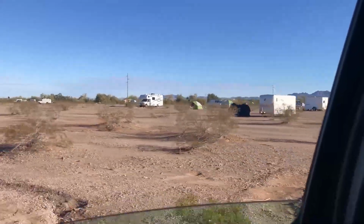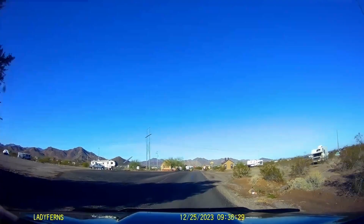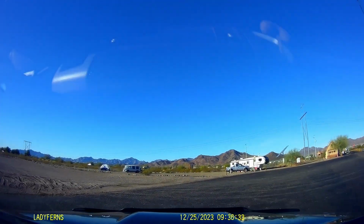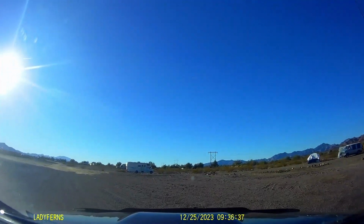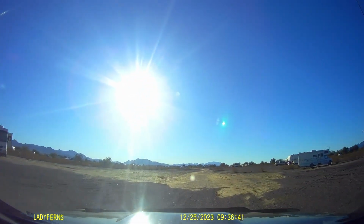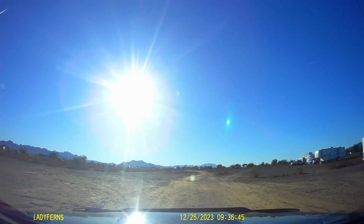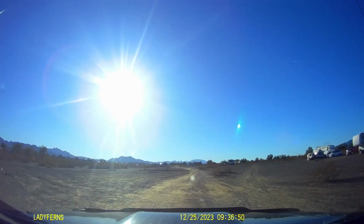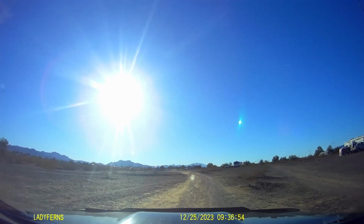Motorcycle and cargo trailer. Alright. Okay, so now we're headed to the pit toilets. If you're entering La Posa North, it's literally just after the check-in booth, and you take a right.